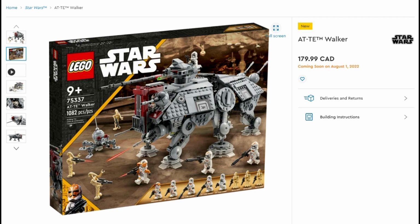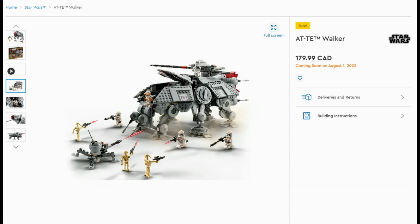I haven't even mentioned that. Like, it's just great. The weird thing with this box art is that they based it off the Clone Wars, and I think even the Clone Troopers are Clone Wars variants, not Episode 3 Clone Troopers. Not sure why LEGO does that, but I guess it works.